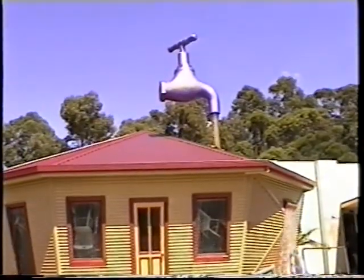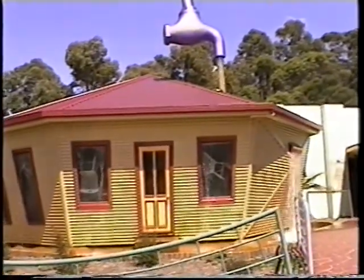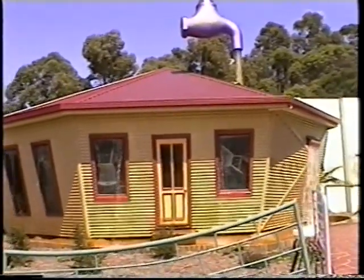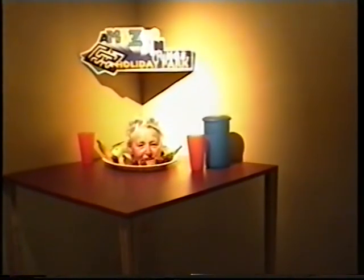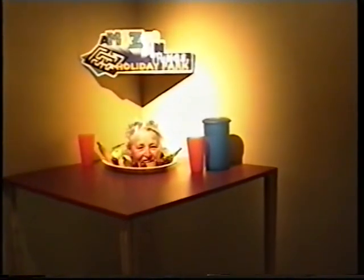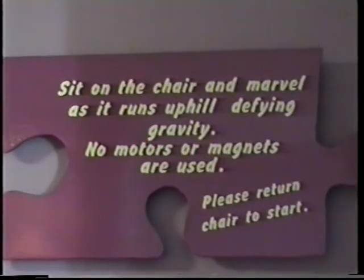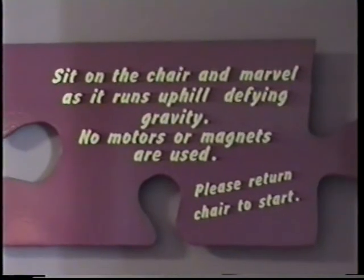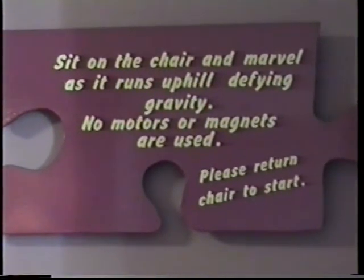This place is called Amazing Things. Words. Oh, what can one say when one's about to be put on a glider? Sit on the chair and marvel as it runs uphill, defying gravity. No motors or magnets are used.